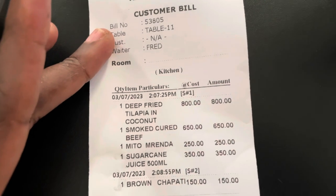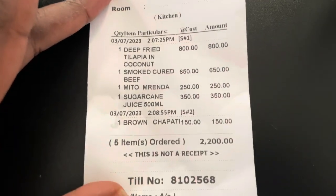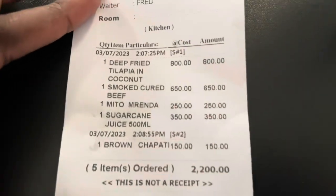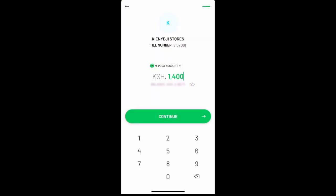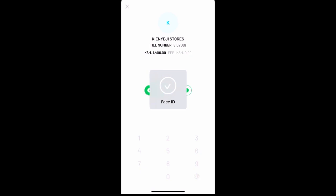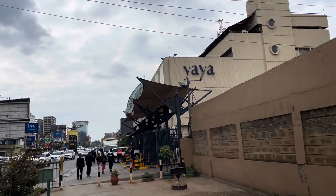So the total bill came to 2,200 Kenyan shillings. My bill was 1,400 Kenyan shillings. I didn't know they added the vegetable there. But I paid with M-Pesa because M-Pesa is the way to go. If you're in Kenya, load your SIM card with M-Pesa and you will love it.